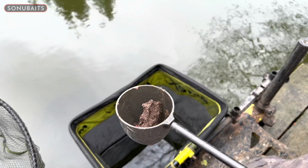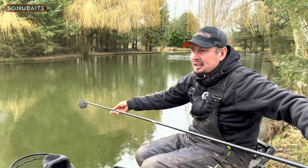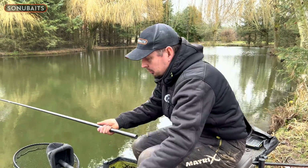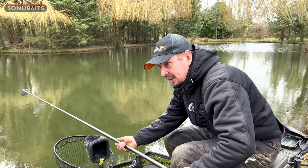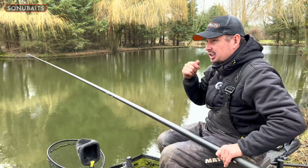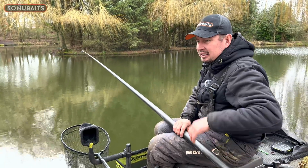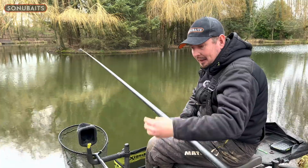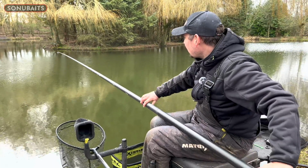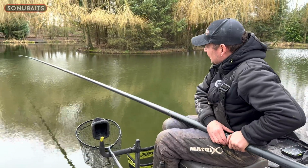Now, what I think is important as well, I'm feeding it as a little nugget today because I've had a plumb of my peg, and my peg's really hard on the bottom. It's not very silty. If I went to a venue where it was really silty, I'd definitely think about feeding it loose, because on some silty venues you can feed balls of groundbait and when they hit the bottom, if they've not broken up, I feel like they bed into the silt. So you'd have to feed it loose then. But today here at Weston, it's rock hard on the bottom, so I'm just feeding it as a soft little nugget.